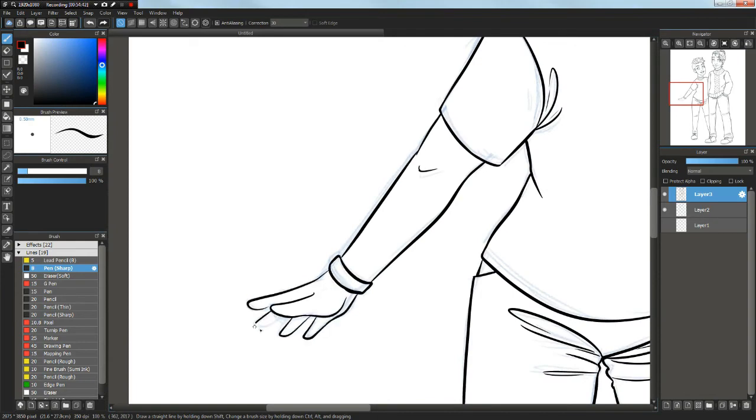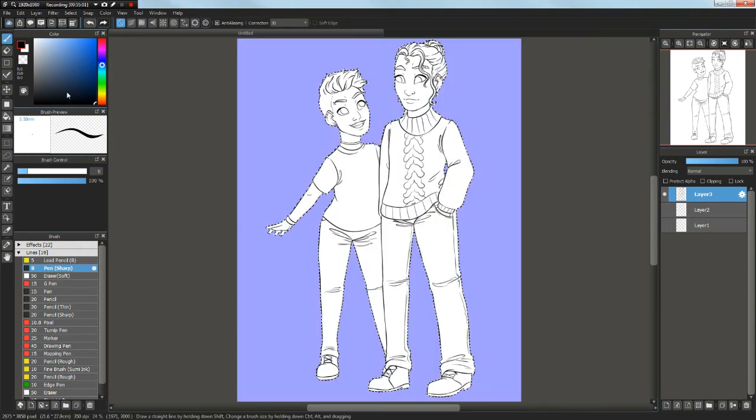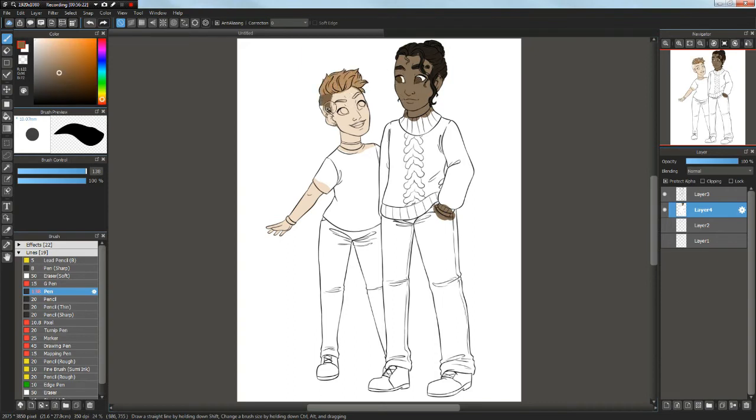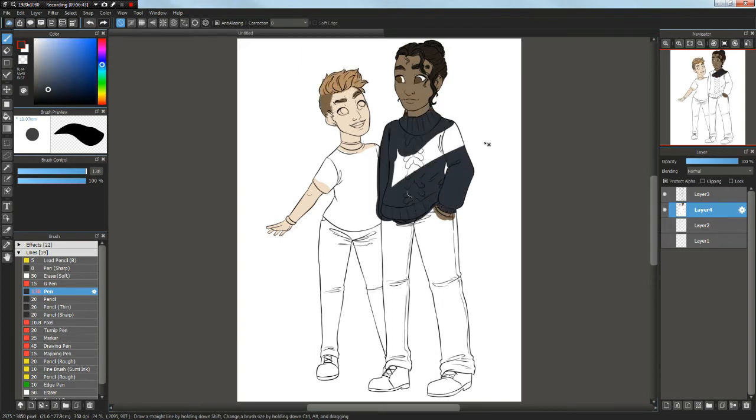And then finishing up with that line art and starting in on the sloppy colors. They have very different color palettes too. Cheddar's all light, bright reds, whereas Toothless has a much more cool grays and blues color palette.